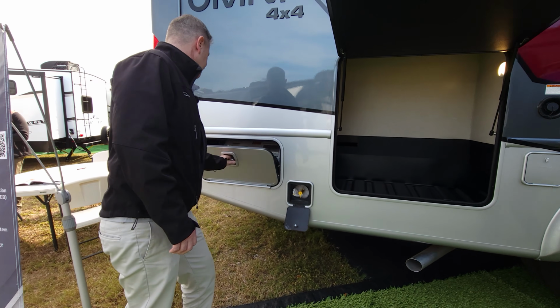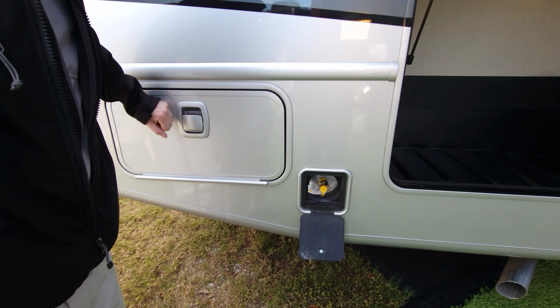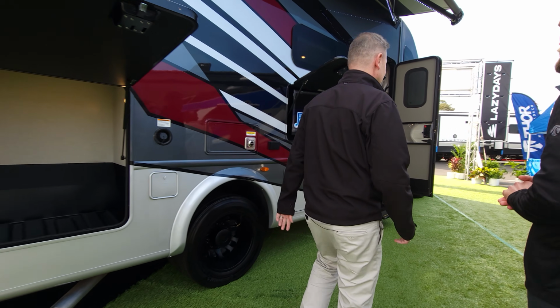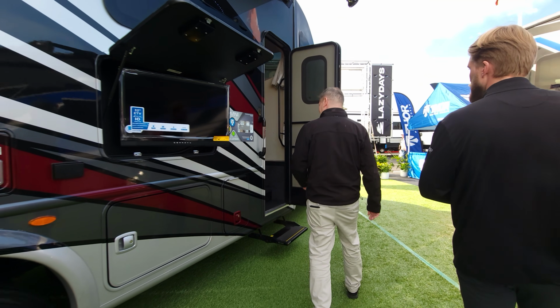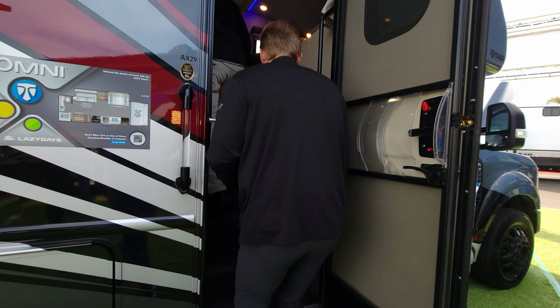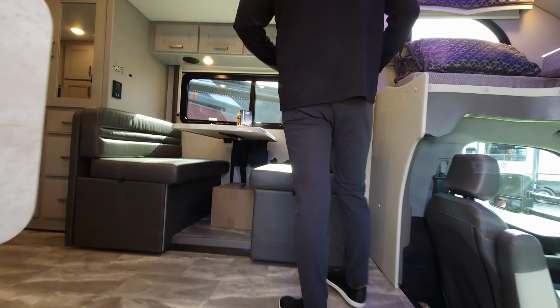You can use that for a portable grill, a fire pit. There's so many different fun ways that you can use that. And the inside, I like the new floor plan. The layout's, I think, rocking. This floor plan, I think, is maybe one of my favorites in the Omni lineup here. So where do you want to start? Because there's a lot of stuff to talk about in here.